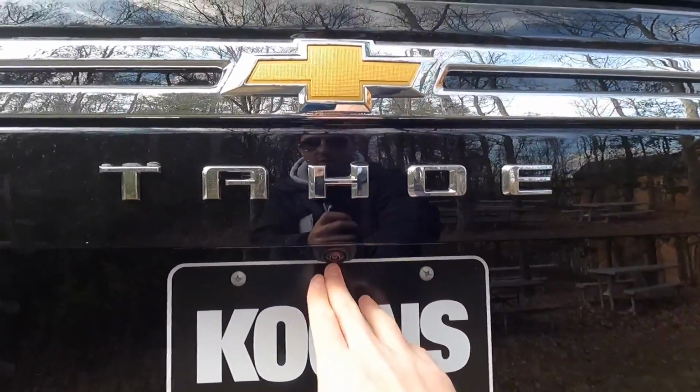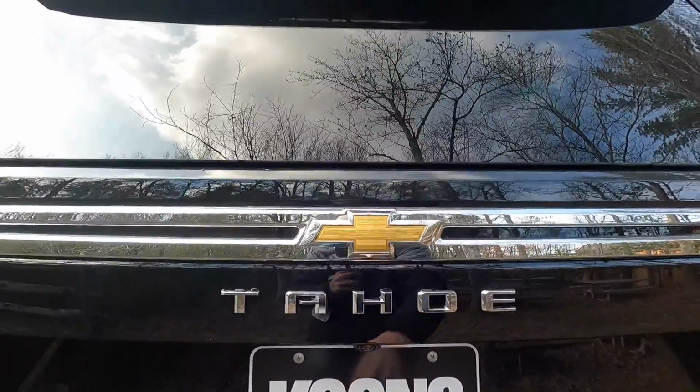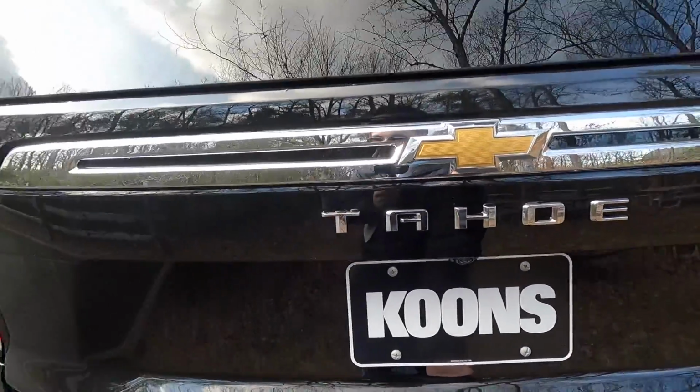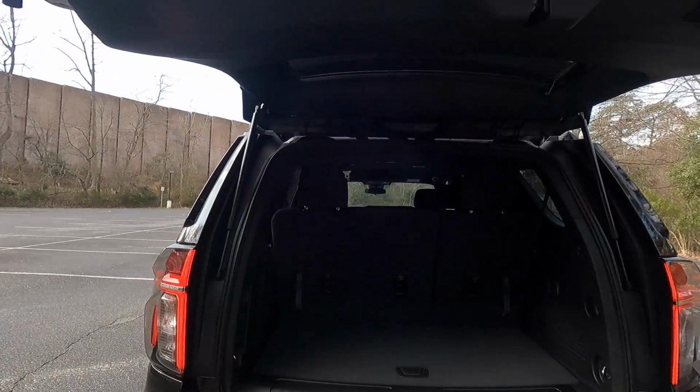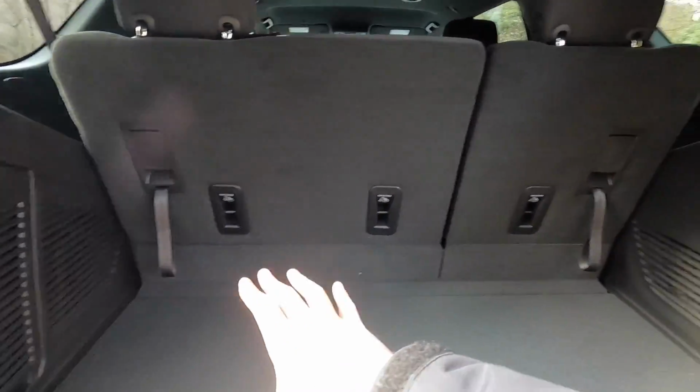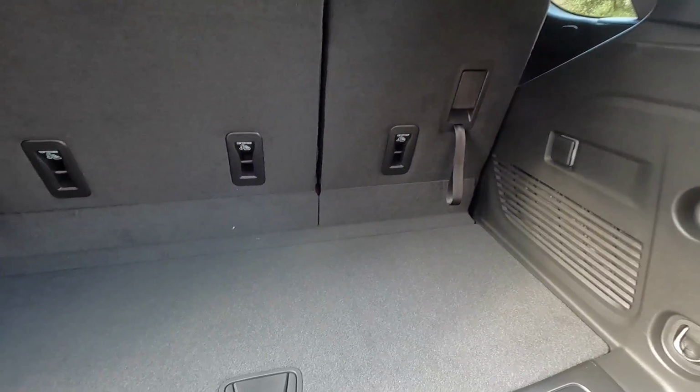Just below your Tahoe lettering, you have your rear view camera. You have a manual opening tailgate, so to open this up, you've got to pull it up yourself. Oh, so hard in the day and age of power lift gates. But this is how much storage space you have at the back end.